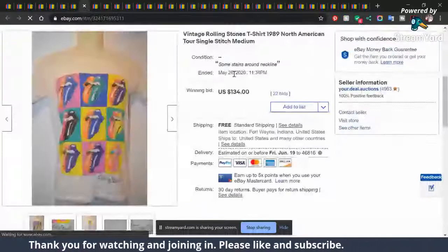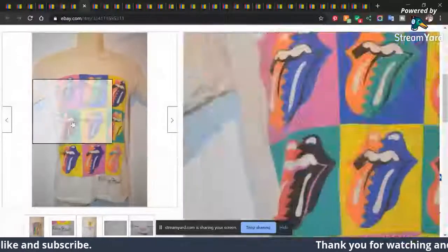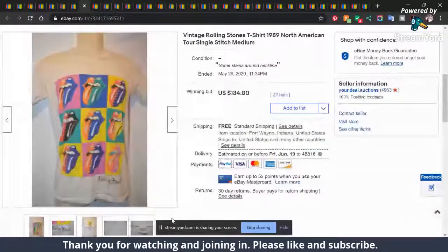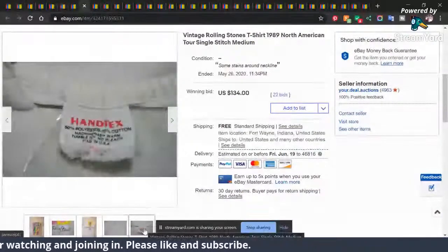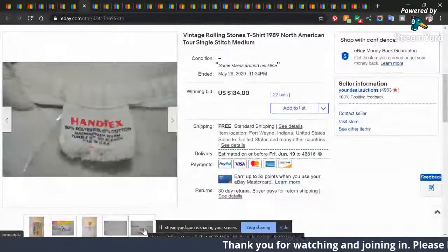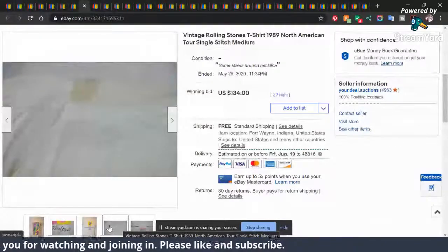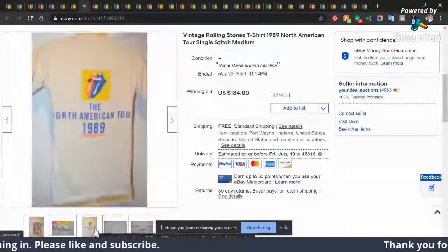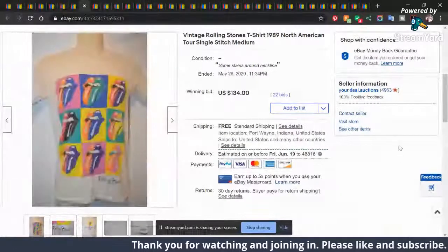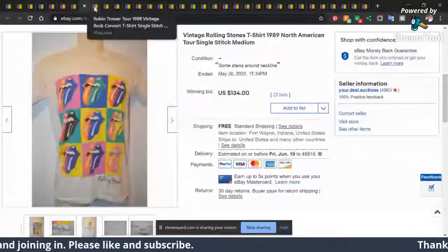This was a pretty cool one. Rolling Stone T-shirt. And as you see, once again, wrinkles. I don't iron them or nothing. Don't really have to when they're this kind of thing. This one, the tag was a little chewed up on it, so I had to put tape behind it to make it flat to take a picture. There were stains on it. Always show the stains. I did get that stain out a little bit better than that though before it sold. And North American Tour 1989. That one went for $134 with 22 bids. So I was pretty happy.